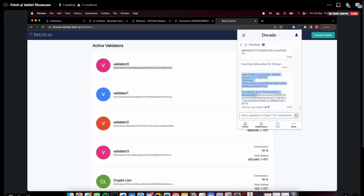So you can see instantly staking was done, and every 2 days, you will get the messages that auto staking succeeded. Hopefully, you get the message because it could fail if you don't have funds or there was some issue with the RPC or anything like that. But we do have retry mechanisms, which will retry. But yeah, you will get the messages in case it succeeded or in case it failed. You'll get an honest message from Fetchbot as to what happened after 2 days, after 4 days, and gradually like that.